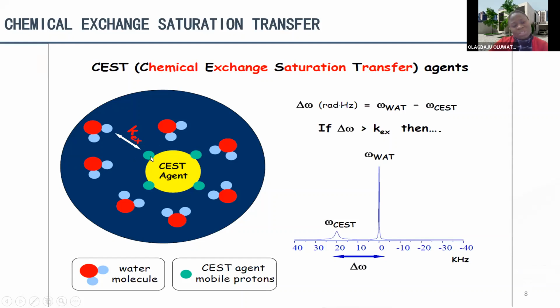So what happens is that if an RF is applied on this, let's say this is a phantom or an in vivo environment, at a particular frequency, it causes an exchange between these protons and these other protons. And when there is an exchange, it shows an effect. There is a signal effect at this particular exchange point, and that is why the name chemical exchange saturation transfer came about.